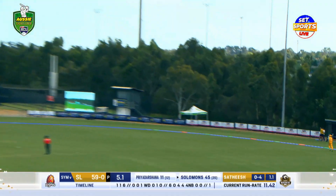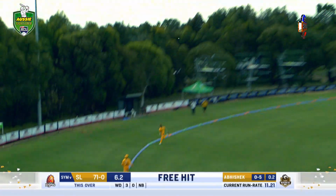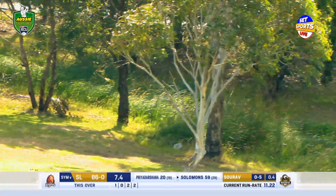Now this is torn out of his hand and it's whacked away. And well, he's clobbered this one. Oh, what a shot. What a shot. Bolt to Solomon. High, long, handsome, magnificent.